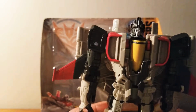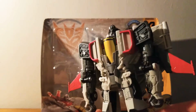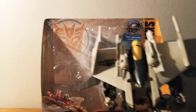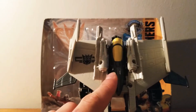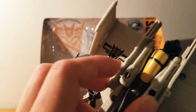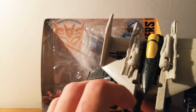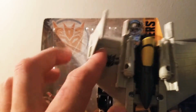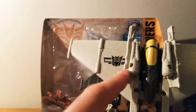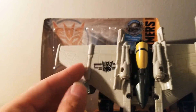All right, back to this awesome dude. Again, I really love everything. I like how his cockpit over here fits into here really nicely. You can't quite put these things in here, but it is a really nice decoration. And his Decepticon symbol back here is just so darn cool. I love how it looks. It just stands out so well.